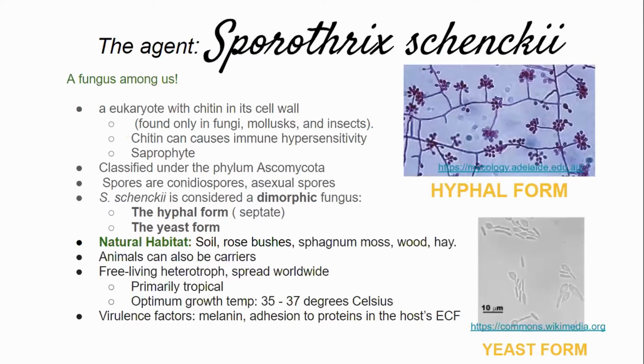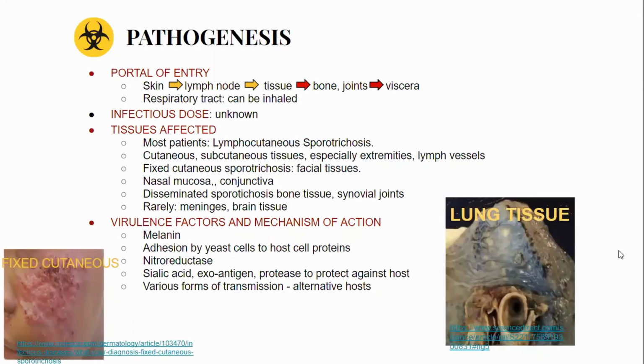The primary portal of entry for Sporothrix schenckii is the skin. That is, if the skin is open or becomes open, for instance, if a branch that is housing the fungus scrapes against the skin enough to form an opening for the fungus to enter. And from the skin, it moves along the lymphatic vessels and in more severe cases to the bones, joints, and viscera. In rare cases, the spores of this fungus can be inhaled, and this route of entry tends to affect immunocompromised individuals.